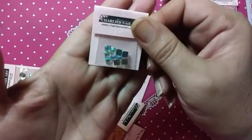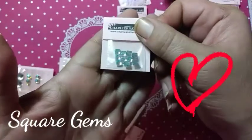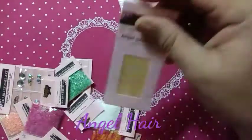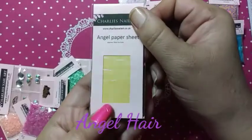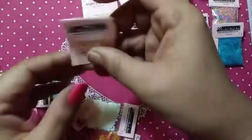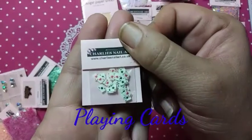Ooh, looky here. We have the square gems. Love, love, love. We have angel hair paper. This shifts from yellow to purple. I don't know if you can tell, but it does. It really, really does. We've got our playing cards here. I'll be encapsulating these probably in an acrylic video.